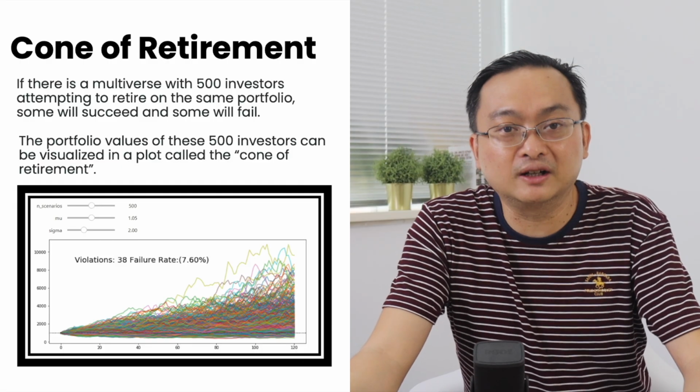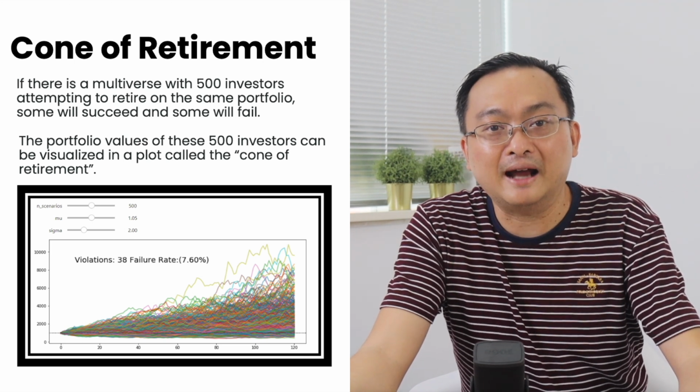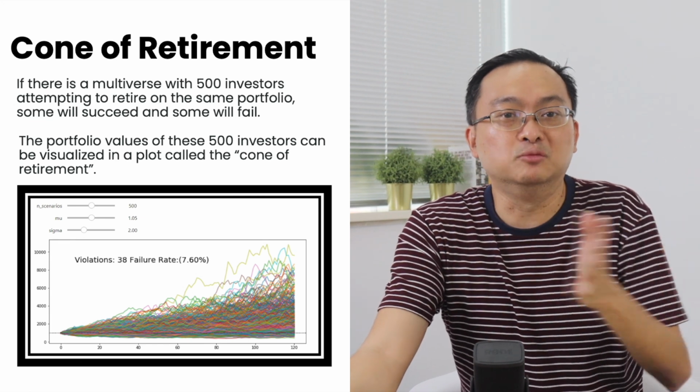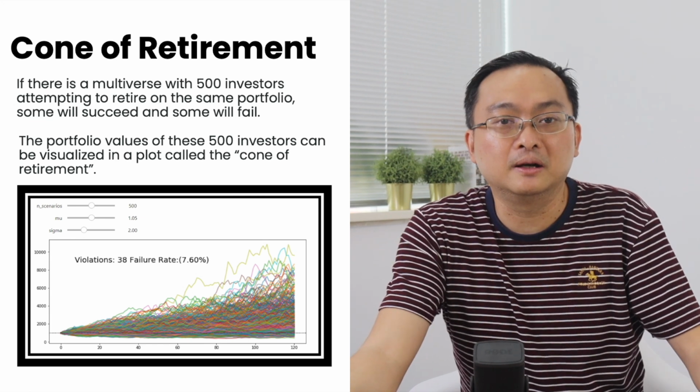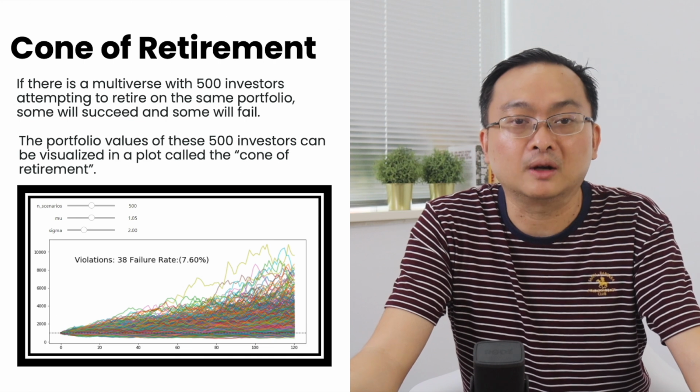Now, this is a more interesting concept because every attempt to retire with an investment portfolio is basically a bet on a portfolio with an underlying risk or return, right? But what we are actually trying to do is that using a computer, we can simulate a multiverse. Imagine 500 replicas of an investor basically participating in the same portfolio. And over time, if you simulate the movement of these 500 investors, you will find that after 10 to 20 years, some will succeed in their retirement planning and some will fail.